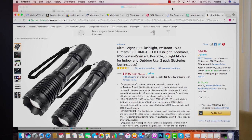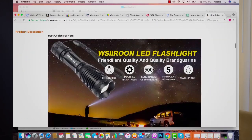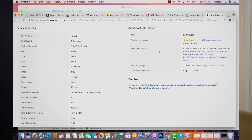Flashlights, I'm just going to look for flashlights, a nice generic product that has less than 1,000 reviews. Let's check out this particular product. It's a flashlight set. It's got under 800 reviews. And when we go to look at the bestseller rank, let's see what that number is. We were looking for something between 500 and 5,000.